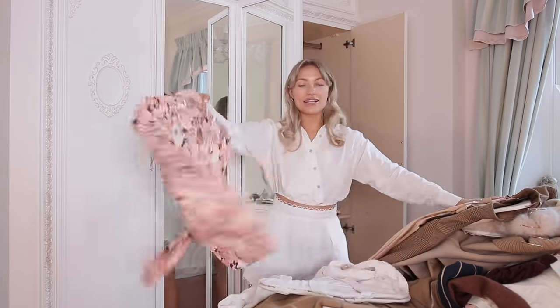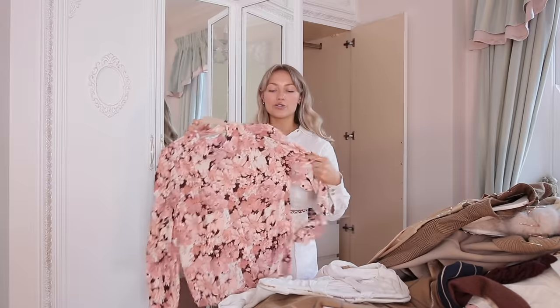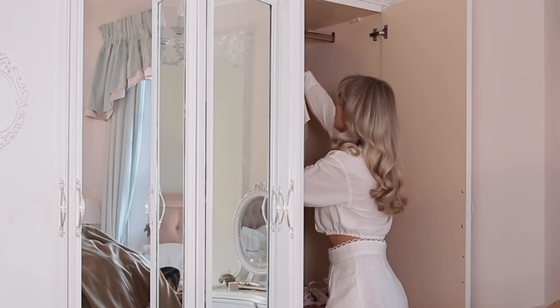I think it's finally time to get rid of this. Even though it's beautiful, it's flattering, the fabric is gorgeous, the pattern's gorgeous, I just never wear it and I cannot keep holding on to things that I don't wear. I love this one and I love this one.